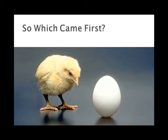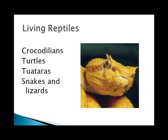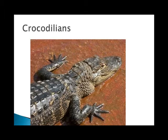Well, it was definitely the egg, because the reptiles started it first. All species of lizards, turtles, tuataras, snakes, and crocodilians are all cold-blooded, and they have internal fertilization and a cloacal opening for reproduction and excretion. The crocodiles and alligators all live in or near the water. The body plan for them includes a long snout. Body temperature is also regulated behaviorally. They are ectothermic, which means they'll move into the sun when they get cold. They move out of the sun when they get too hot.